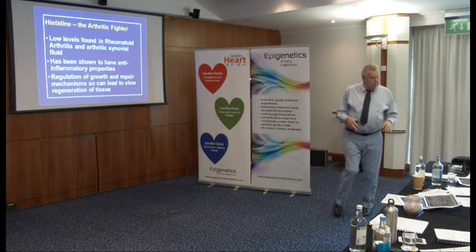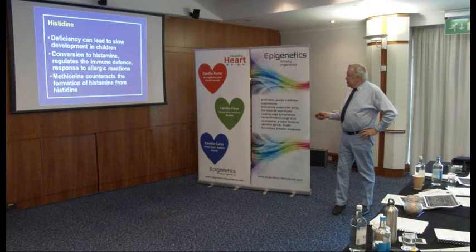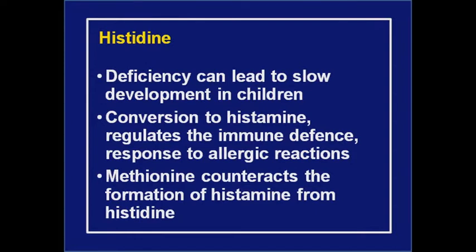So worth considering with anything which is inflammation, so it may actually have an anti-inflammatory effect. Deficiency can lead to slow development in children. It will convert to histamine, which is an important immune system modulator. So we always think about histamine being a bad guy, but histamine actually keeps us awake. If we didn't have histamine, we'd fall asleep. And that's why if you take an antihistamine, you tend to be advised not to drive, because you're more likely to fall asleep. So histamine is something which is actually good, but like all things, if you have too much, it's a pro-inflammatory chemical then, and causes itching and swelling and things. But if you don't have enough histamine, you fall asleep. So it's an arousal stimulant.